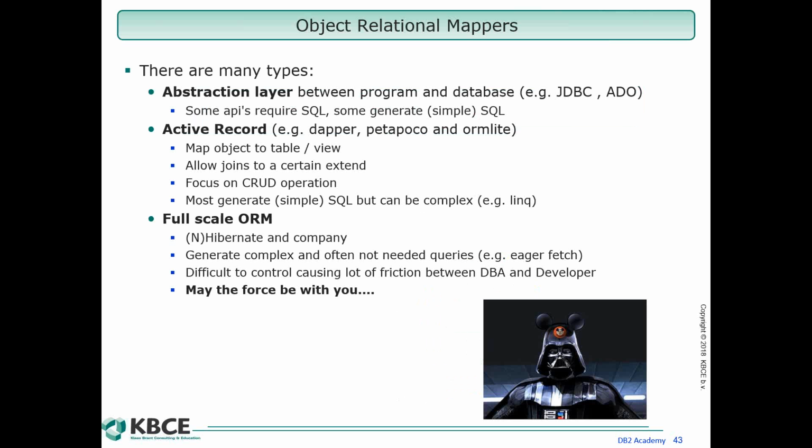So who are the mappers? The mappers are the object relational mappers. And they come in different flavors. They call themselves abstraction layers. They call themselves active records. They call themselves ORMs. So the further you go on the list, the worse the performance gets. So the full-scale ORMs, like Hibernate, are typically a source of problems, you could say.